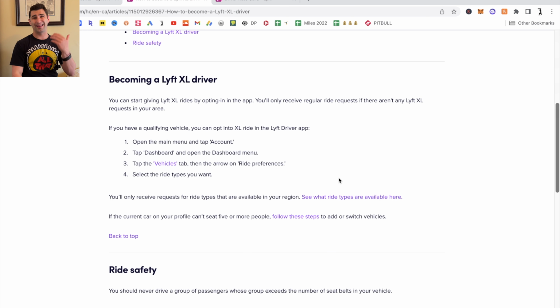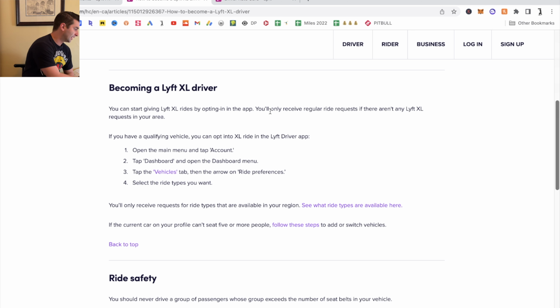If you want to become a Lyft XL driver, just make sure you sign up via the app here. Super easy to do so. And the last thing, which I really like, as you can imagine, is you'll only receive regular ride requests if there aren't any Lyft XL requests in your area. I talked about the same exact thing before in my Uber XL requirement video, and the good thing is, if let's say there's no XL rides, you're not sitting around just waiting for something. You could still do regular Lyft rides, and if an XL one pops up, boom, you could take that ride.